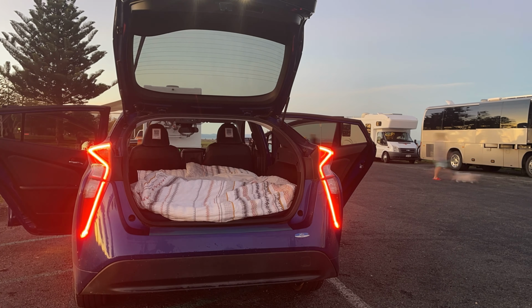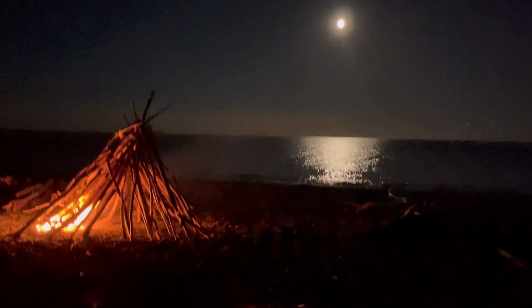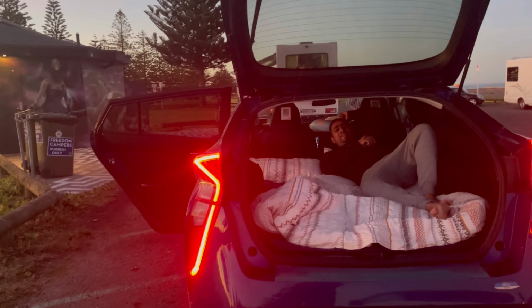There was a bonfire on the side of the beach, beautiful moon. Yes, I have the dinner. It is KFC. Look at this beautiful bonfire in front of the moon. Here we go. This is my time to have a good rest. So tired. This guy is so tired.